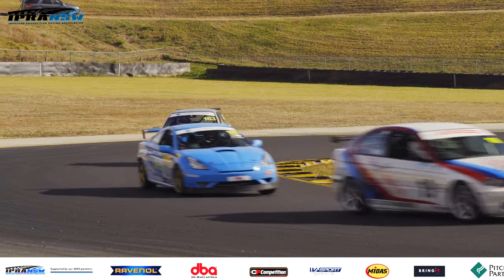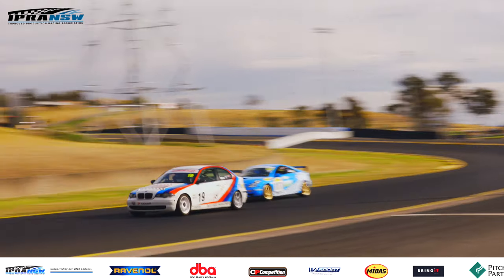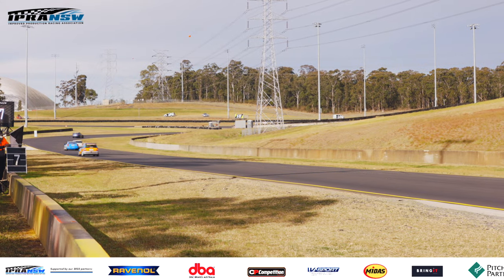Twist from Molesworth and Smith, still fighting it out for the Miners. Fantastic racing here. Molesworth looking for the outside move as Twist has got the inside move covered.